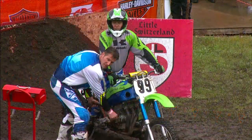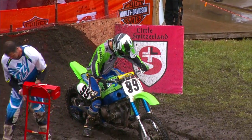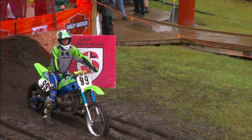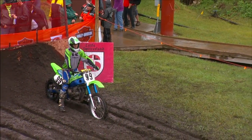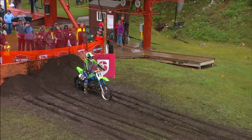Yeah, so still a decent combined score for Josh Mueller, 24.109. Again though, Logan Sapala is still in the lead. Now notice this bike right here. It's kind of a morph between a sport bike and a dirt bike.